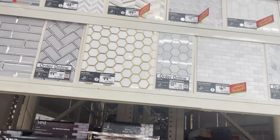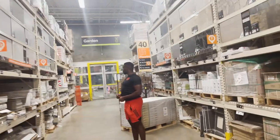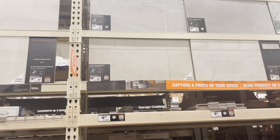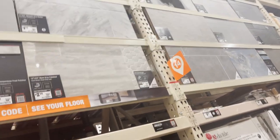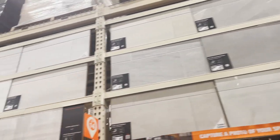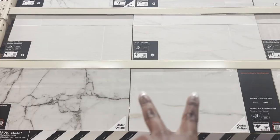Look, this one is not bad, but that one. Man, so you're living at Home Depot now. Which one? The one on the bottom? The nice one? No, I like that. This is for the bathroom. I like this one, these two right here, the one for $1.49 and the one for $1.99.